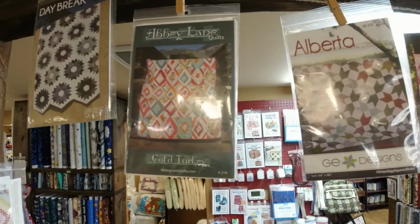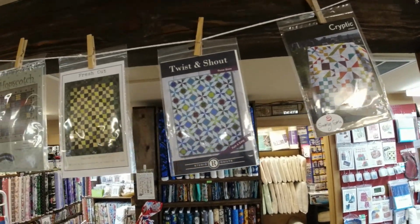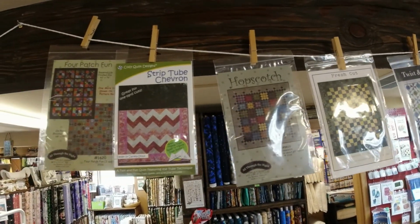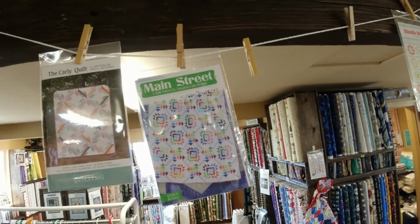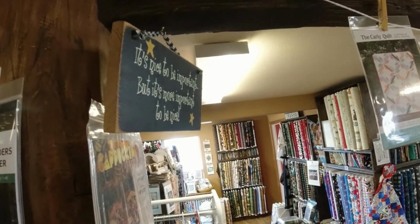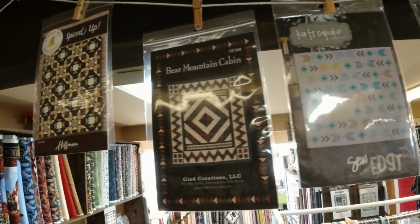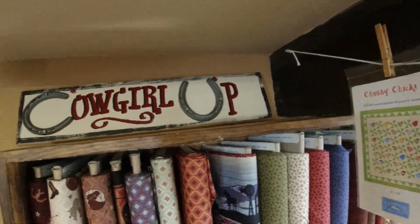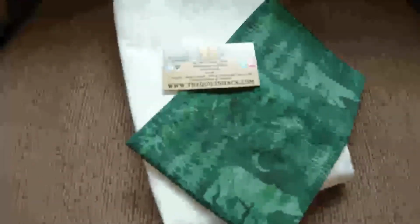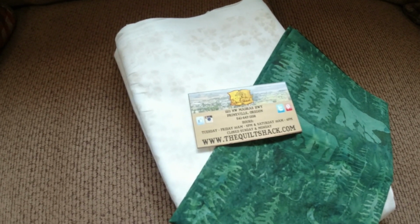I love that she has the patterns hung up like this. It's much easier to see them than when they're just on a rack for some reason. I've bought a couple patterns off of those clothespins. So I got a green fabric for keeping Oregon green with outdoorsy sort of things, bears and trees, and then of course the background fabric that I liked.